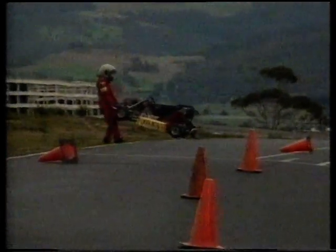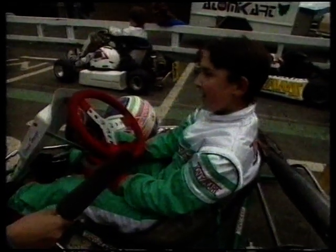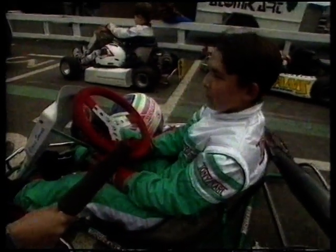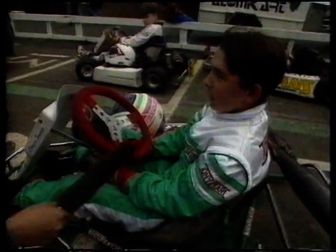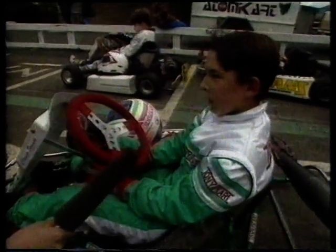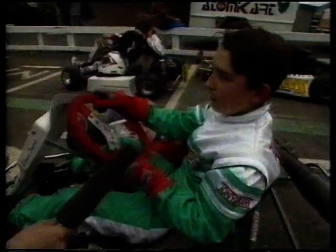Now, what did you think of that witch's hat exercise? Oh, it was pretty hard because they were so close together. You had to weave really quickly. You couldn't really go that fast through them. So you had to be really careful. Do you know what was the point of the witch's hat exercise? Cart control and just getting the feel of the cart and just seeing whether you can handle the pressure of having to dodge everything all the time.